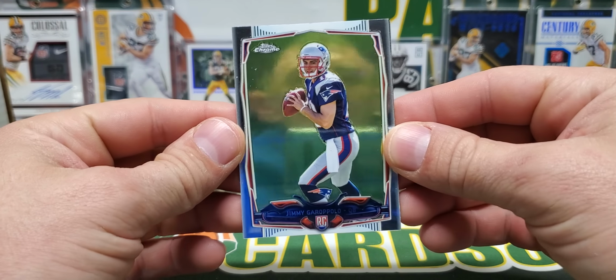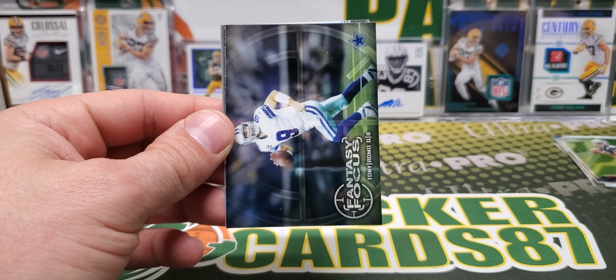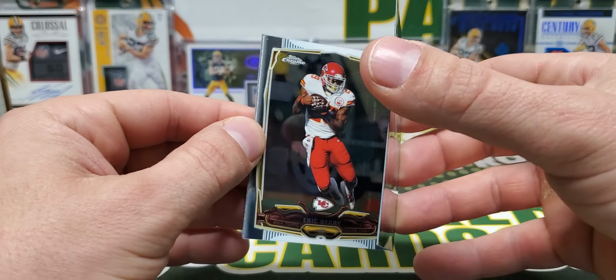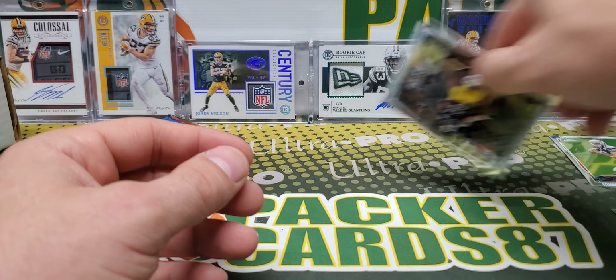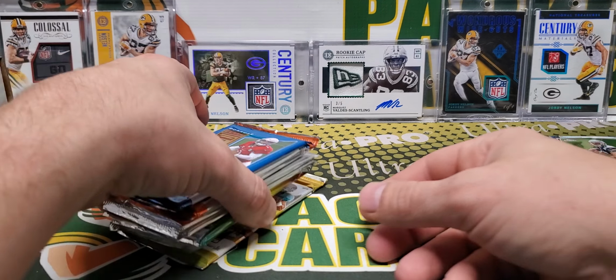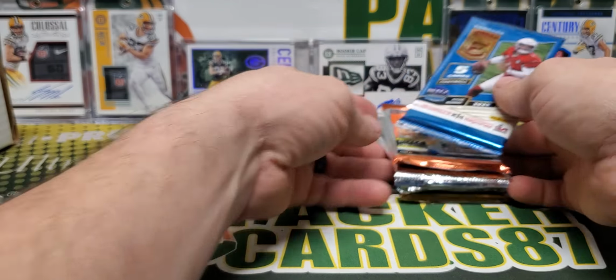Jimmy Garoppolo rookie right on top. Fantasy Focus, Tony Romo, Eric Berry, and Le'Veon Bell. Oops. No color refractor in there. We got an insert and a Garoppolo rookie, so not too bad. We're going to save the 2020 stuff for last, and we'll just do it in this order, I think.